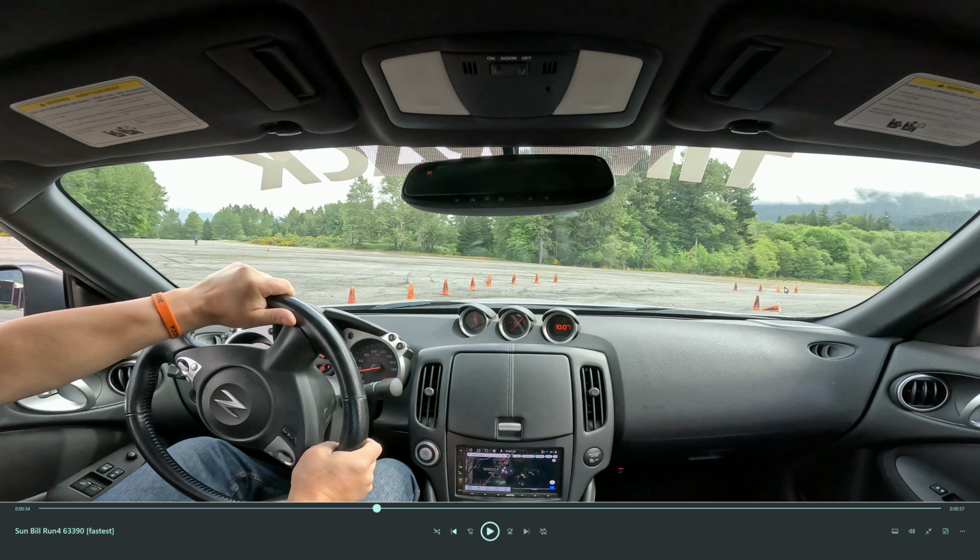But because this wall is here, it prevented us from getting on the gas as early as we all wanted to. And so we had to maintain this cone right here. How we went by this cone, we wanted to backside this cone. It allowed us to get on the gas earlier. So essentially, you want to late apex this corner. The later you apex it, the earlier you can get on the gas.